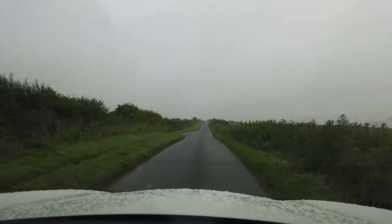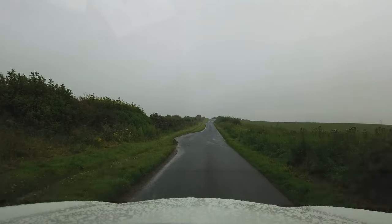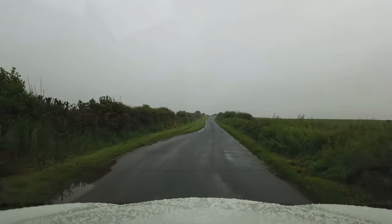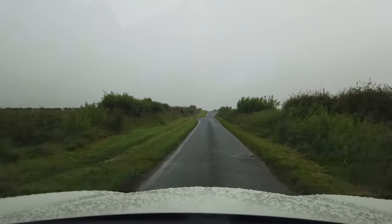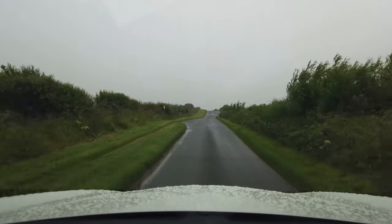We are now heading back from Thornwick Bay. And tomorrow, all being well, we should be making our way to Bempton Cliffs. See if we can catch any of the puffins there.